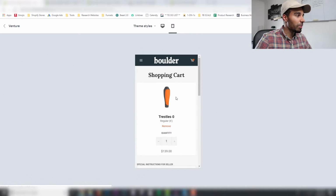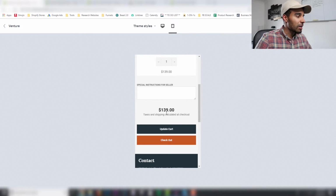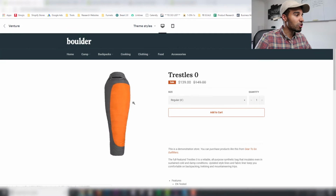But if we just look at the cart page now, we can see how it is. Again, we can get rid of this thing here. We can add a few things here and there. But again, it's very clean and it works. So this would be the first theme that I recommend. If you've got a general dropshipping store, you want to start off with a general dropshipping store, then this is a good theme to use.